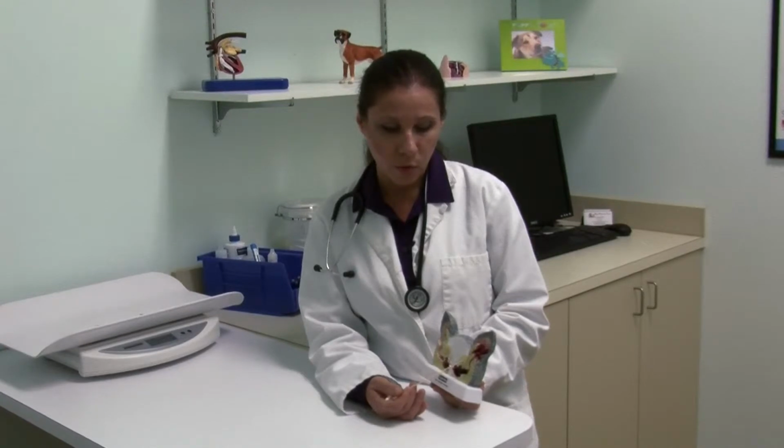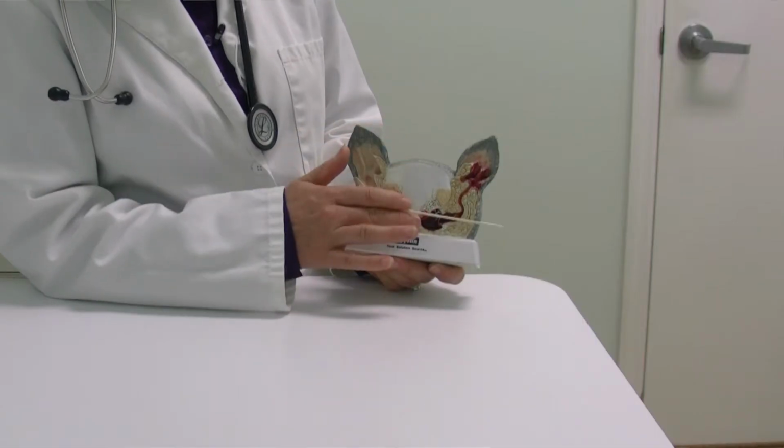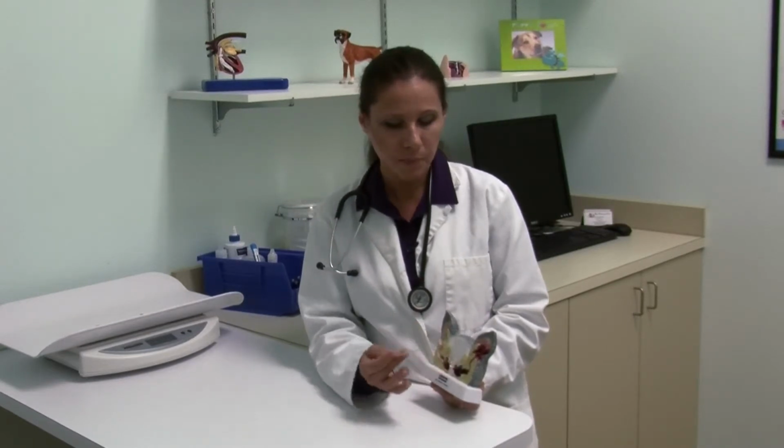Firstly, the first question I get asked is, which breeds are predisposed to ear infections? And the answer is very wide-ranging. Firstly, any dog with a wide set head and a very narrow ear canal is predisposed because the ear canal is narrow. Secondly, any dog who has a floppy ear which covers this internal ear canal is also predisposed to ear infections because it traps liquids and inflammation inside that ear.